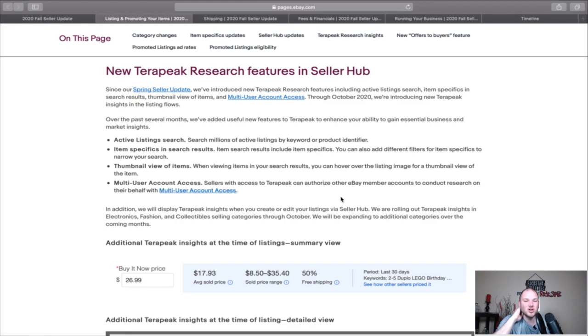Item specifics and search results. Item search results include item specifics. That's pretty good. In other words, you can not only search for a Nike shirt, you can search for a green Nike shirt or striped Nike shirt. That'll be cool. A thumbnail view of items. You can hover over the listing image for a thumbnail of the item. That's good. Multi-user account access.